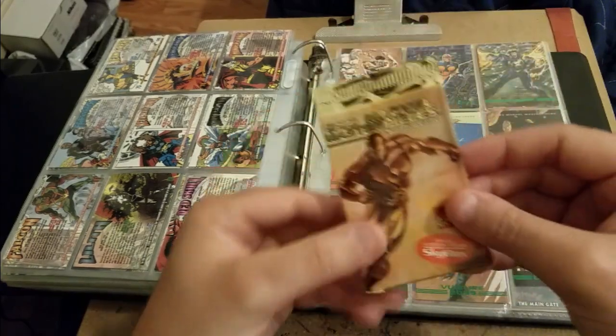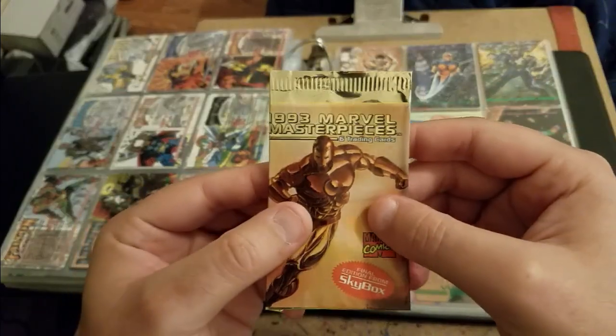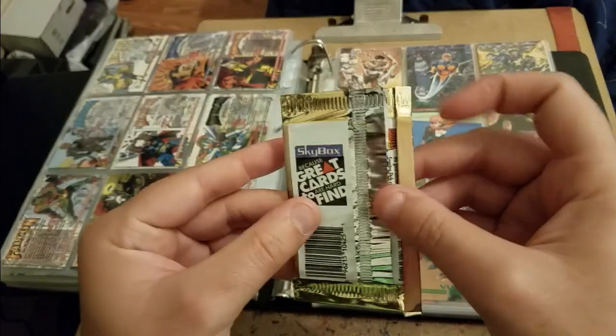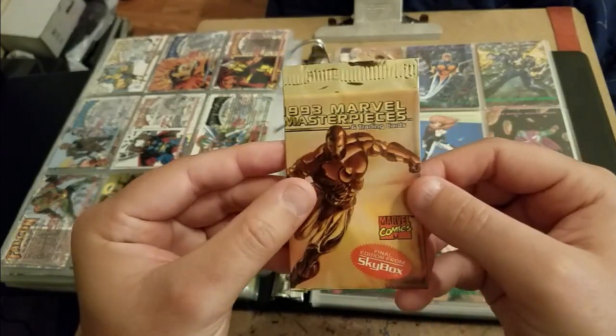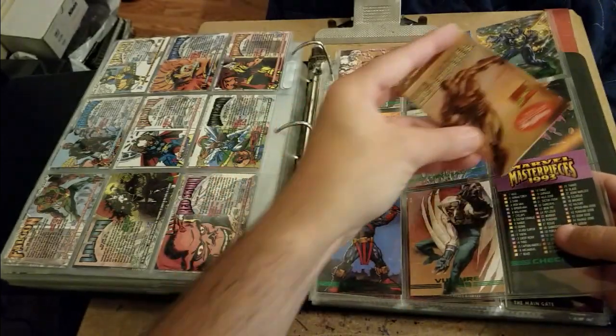And here's the wrapper for it. It's a foil wrapper. And I want to say there was a few other designs as well, but this is the one that I got.